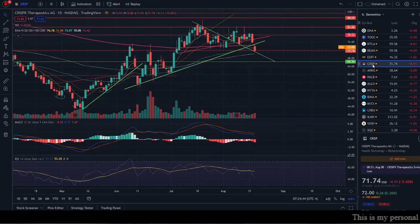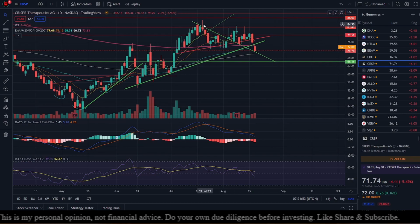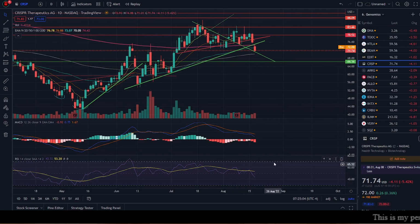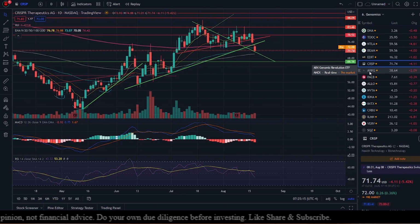And CRISPR Therapeutics is down 5.42% as of yesterday. Pre-market, it's up 3.36%. We are likely to bounce off this diagonal line of support, which is coming from an earlier bullish pennant. And failing that, we have support from the 100-day exponential moving average. The MACD is bearish and the momentum has fallen below average, but that can change today because CRISPR is definitely a much better stock, and it has got enough strength to bounce back.